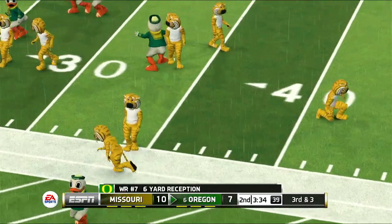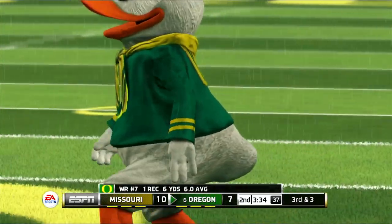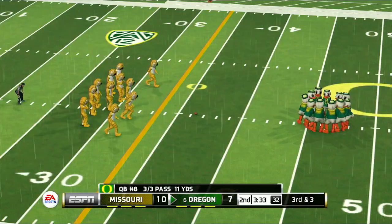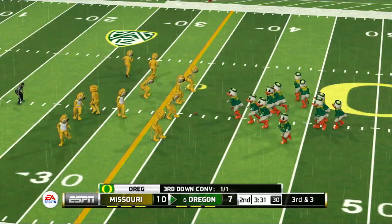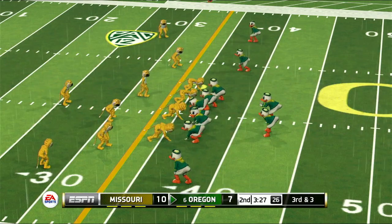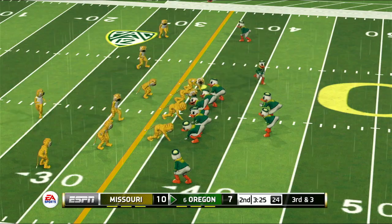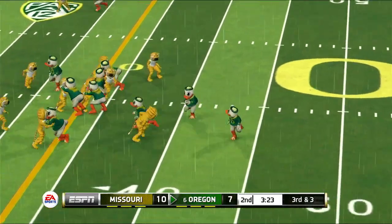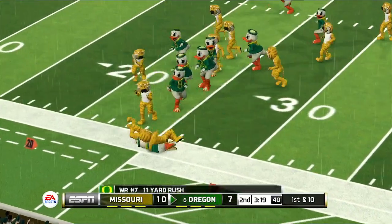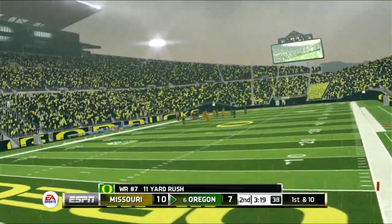Hit out of bounds at the 36. That makes it third and three. So we're looking at another third down here. And now he's got room to run. And he hits him hard at the 26-yard line.